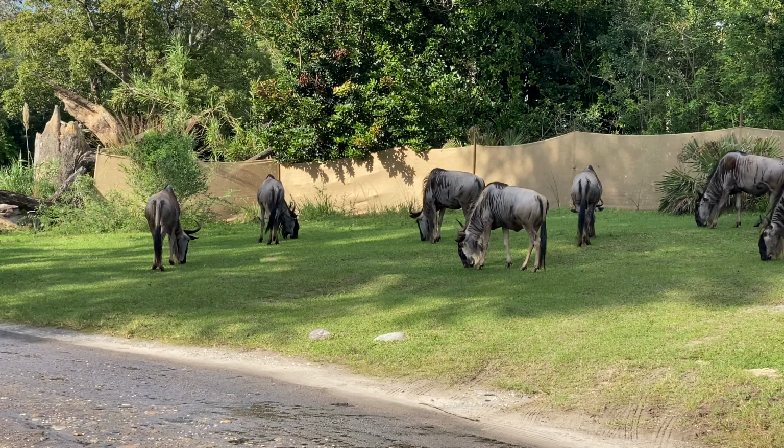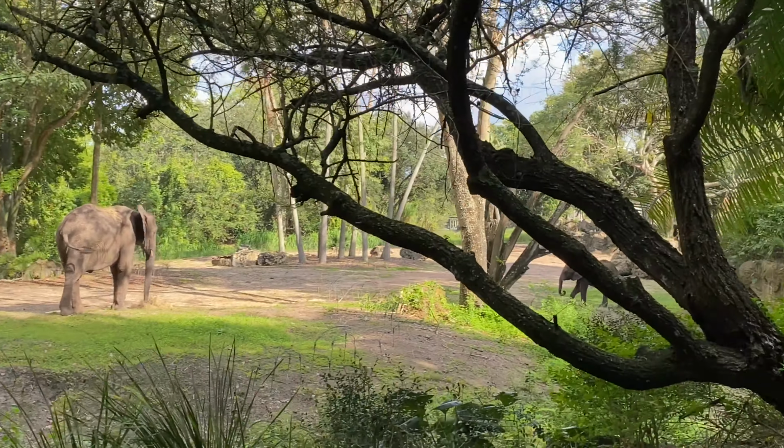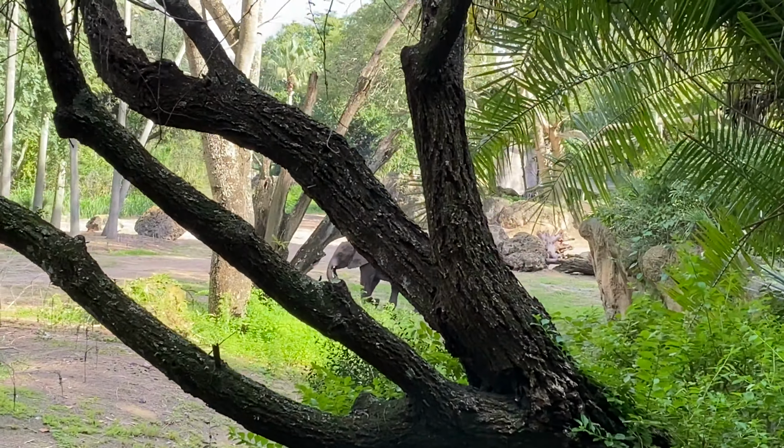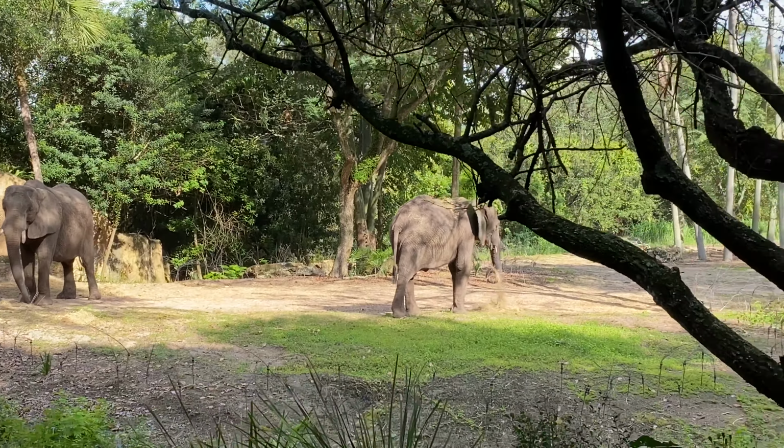Maybe thinking, wow, those horns are for an elephant to fully grow out their tusks. And I do see a baby right over there. Looks like this tusk is just coming in, which leads me to believe that it may be a year at most.